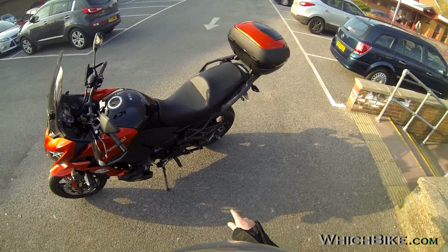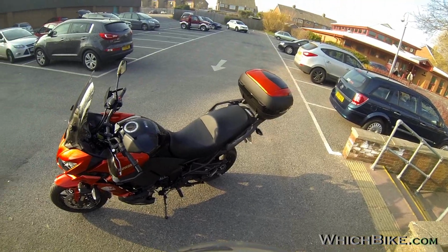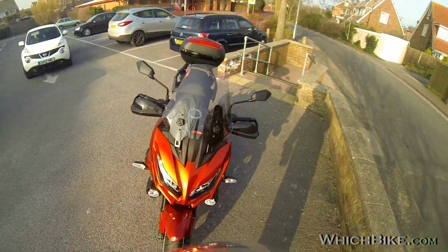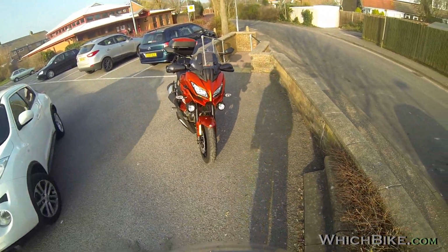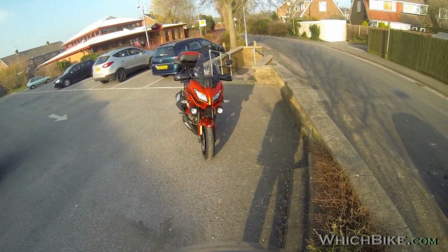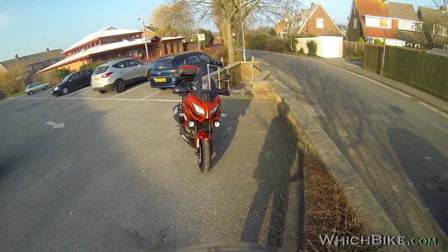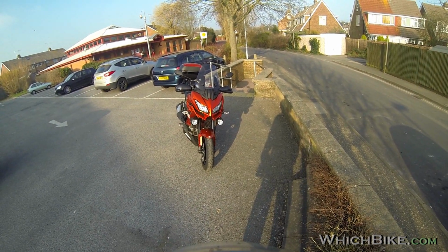And you've got a good angle to the footrest, quite a lot of space, even with the side panniers on. So all in all, I think very impressive. From the front, looks brilliant. Now look at those extra spotlights. So even more, you're going to be seen on the road during the day or night. That's well smart.